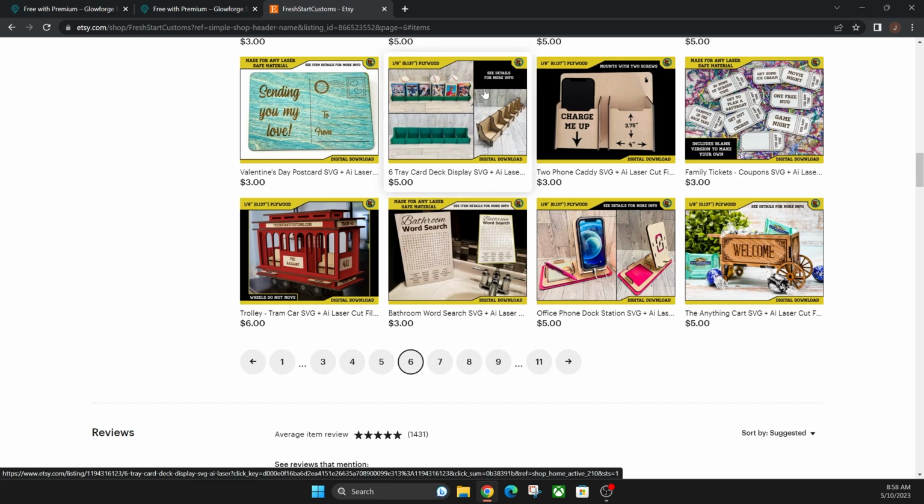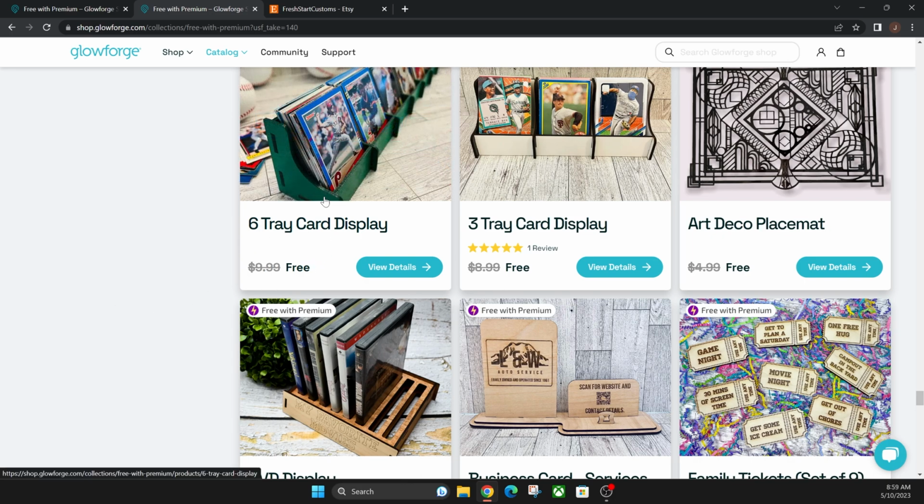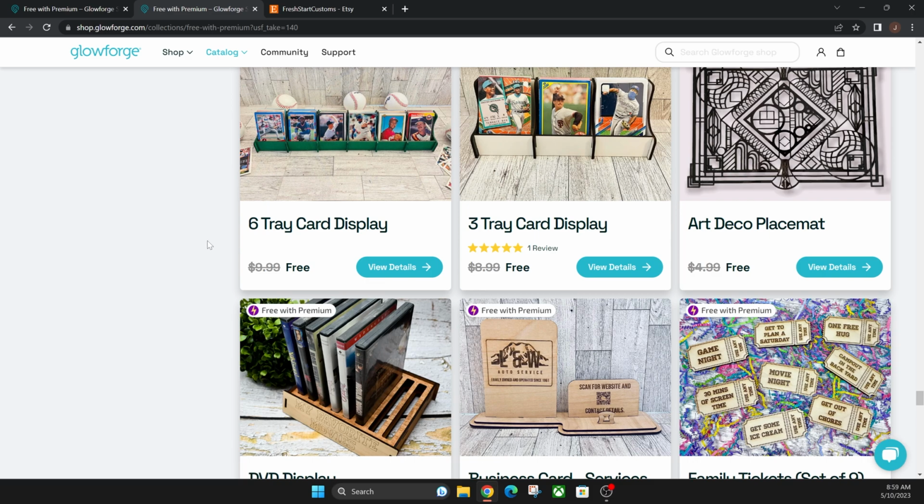So what you're getting a benefit from by buying with a one-time purchase is you'll have this design forever, even if you cancel Glowforge Premium. Now, if you cancel Glowforge Premium and you downloaded and printed this one time, you will never be able to print this design again without buying Glowforge Premium again.